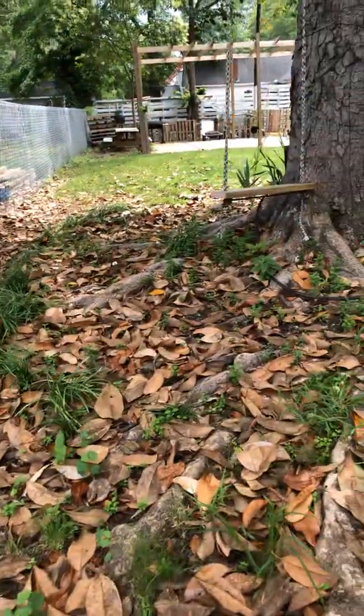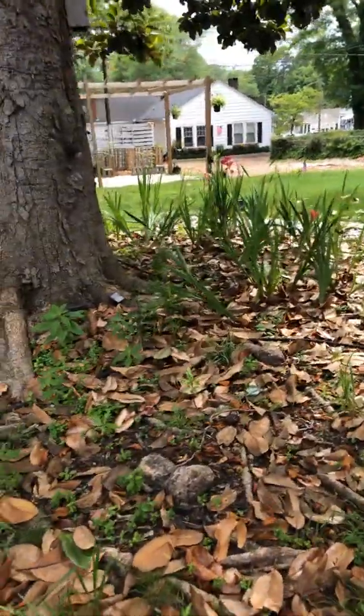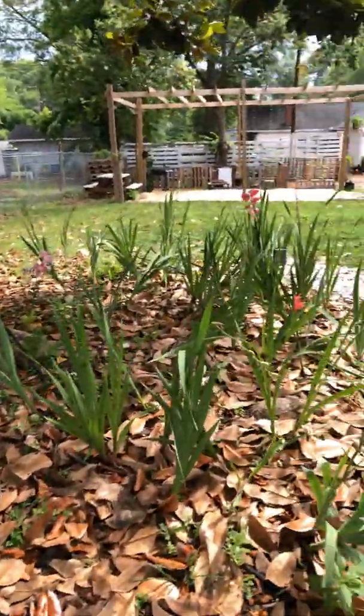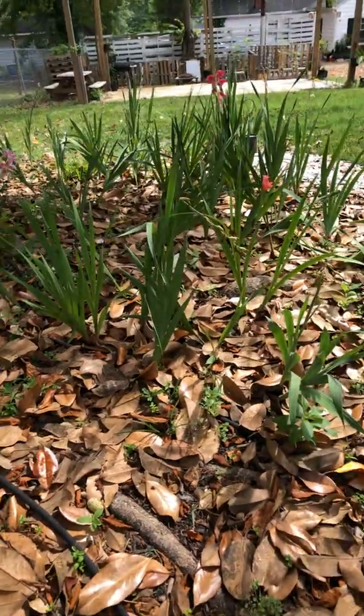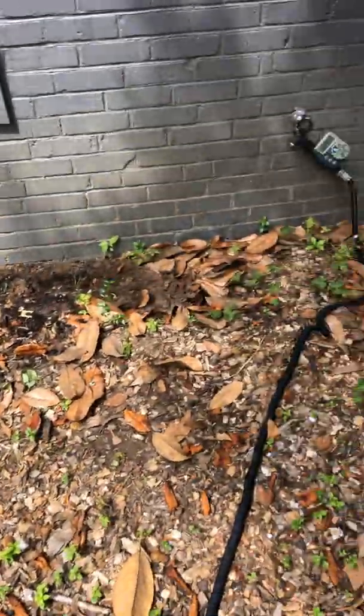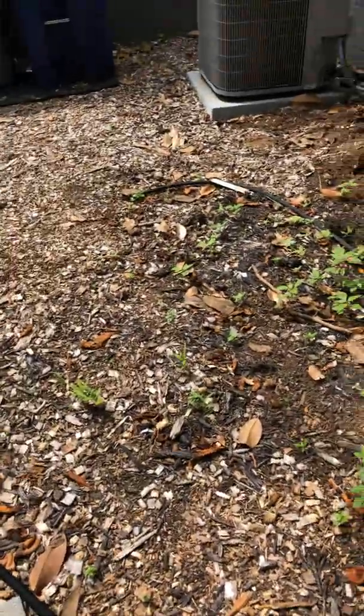I know our gladiolas are like all shot up. They are doing so well. They've been showing us so many colors. Our irises. Oh, here. Okay, here we've got some watermelon.